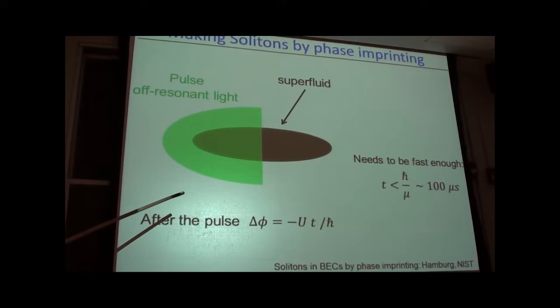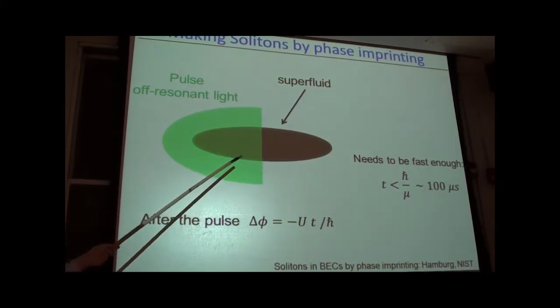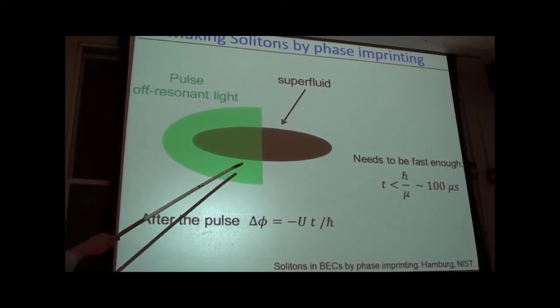So we followed basically the steps of Bill Phillips and others, where we take a laser beam and cover up half of the laser beam with a razor blade. So you get a very sharp step in the light intensity. And now you shine this light on the cloud. And so you get a Stark shift on part of the cloud, not on the other. So you accumulate some phase difference between the two. And we try to imprint some phase on the order of pi, but we can change that by the pulse duration.